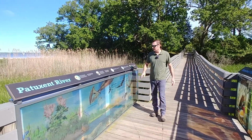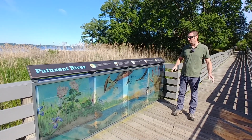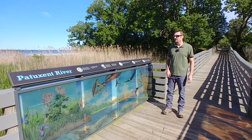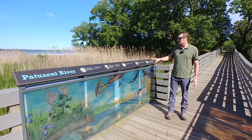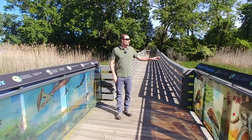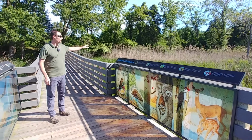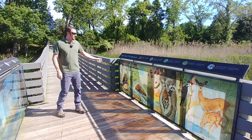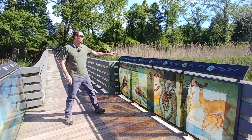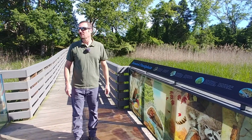The interpretive panels themselves are replications of drawings done by Mark Stutzman specifically for this project, and they depict different flora and fauna that we can find in the area here. On my right you see panels and interpretation of the river itself, and then over here on the left we have animals and plants that are part of the floodplain here. The panels themselves have different depictions of these animals, plants, and up top you can see, if you want more information on these, some of the interpretive components related to that.